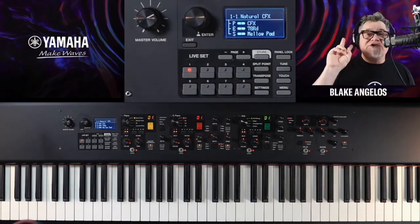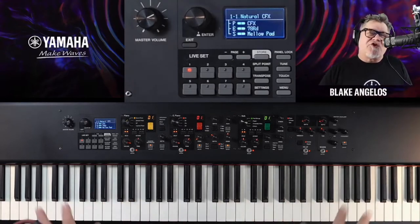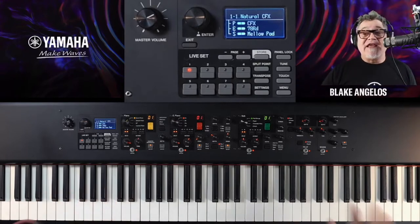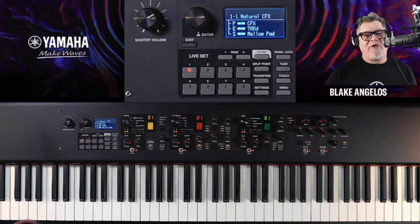CP series come in two models. The 88 note CP88 is what you see here. This is for discerning pianists wanting a grand piano experience. And then there's the 73 key CP73. These are for gigging pianists who want a lighter weight instrument that's easy to move around.